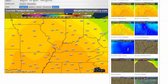And we look at temperatures, and we are already into the 60s. Warm, moist. If you went outside this morning, you probably noticed the humidity, the dew points are high. We have a lot of moisture in the atmosphere, and we are probably going to see showers and thunderstorms today.